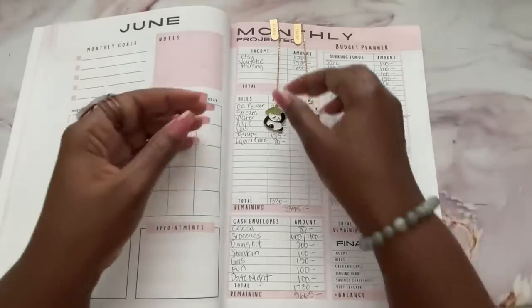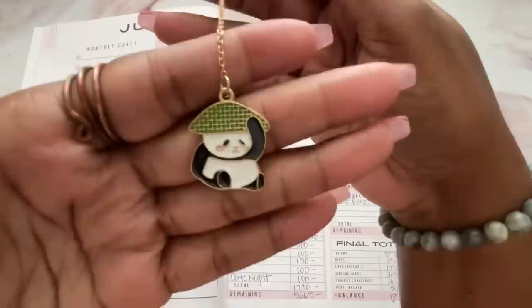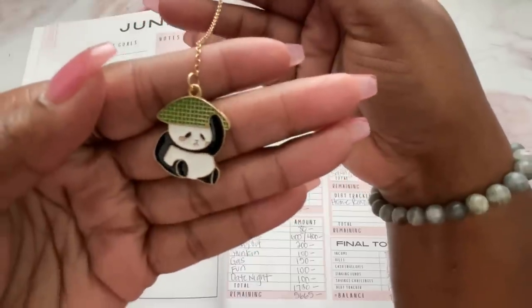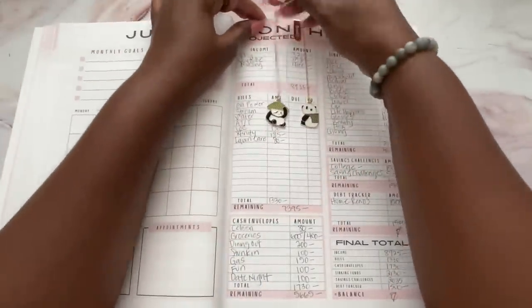This is another little panda. Oh, I didn't show you what he looks like. Hold on. There, isn't he adorable? There he is. Isn't he cute? Even though he looks like he's about to start crying. Okay, so there's that one.